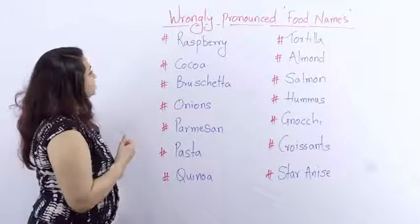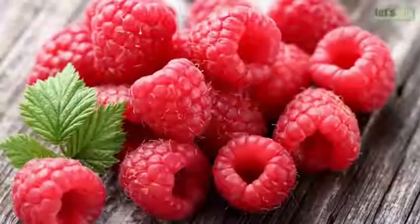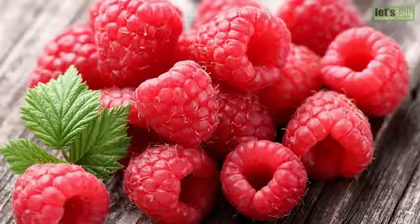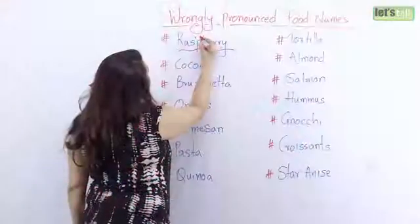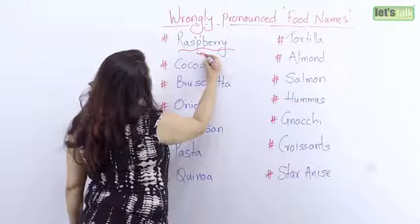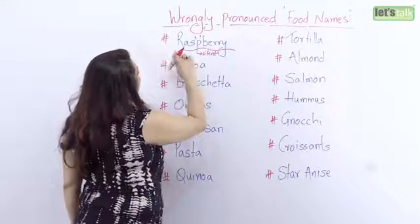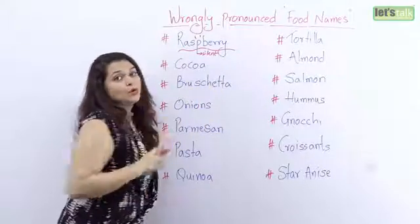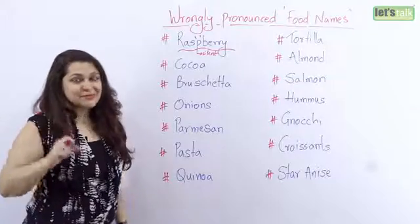Let's see the first one. Now the first one belongs to the berry family, meaning it is a fruit, okay? It is spelt with a P, but let me tell you that the P is silent, and a lot of people call this fruit raspberry. No, there is no rasp in raspberry because that is absolutely wrong.